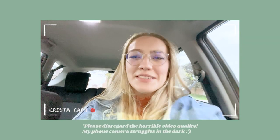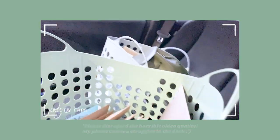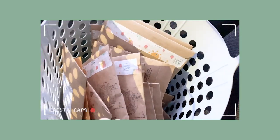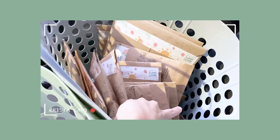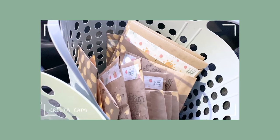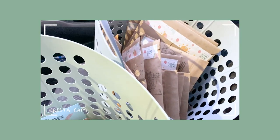Hi everybody, I just got to the post office and I'm dropping off all these bad boys. Wait, I'll show you a better angle. Look at all these orders. My gosh. Those are the international and US, and then here's all the Canadian ones. Holy moly. I'm literally completely blown away by all the support you guys gave me, and I'm so grateful.